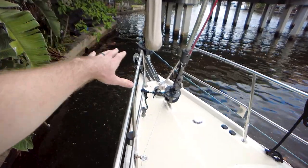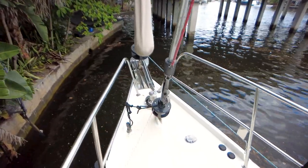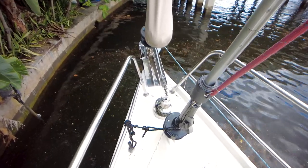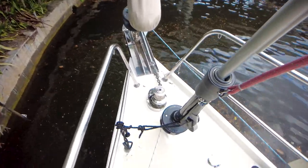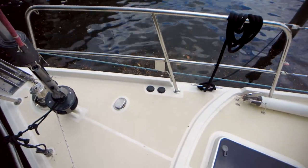So we've got a cutter rigged boat, both a headsail and a staysail. Dual anchor roller with a vertical windlass forward. Got another hawse hole for some chain, windlass controls.